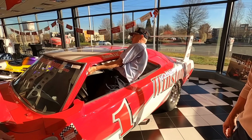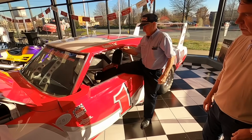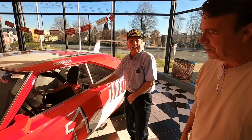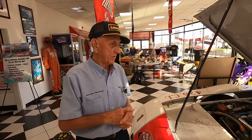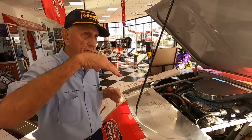It still feels real good. Got right in and out of it with no problem. Actually, I'm pretty positive this was the car that Pete Hamilton drove in the Daytona 500. I don't remember what position he was running in. There was a wreck, and he wasn't in the initial wreck, but to avoid it, he had to spin out and went down the apron.